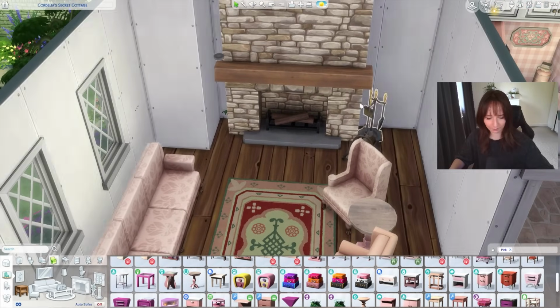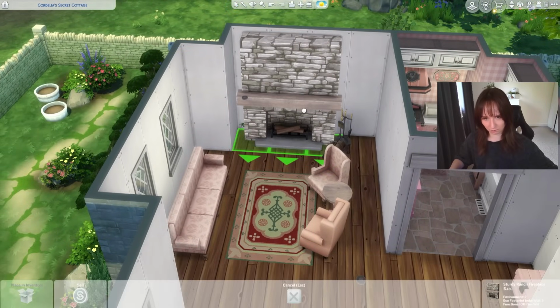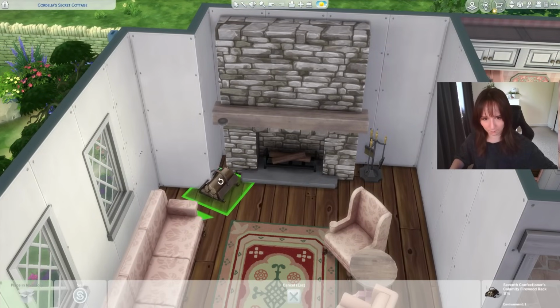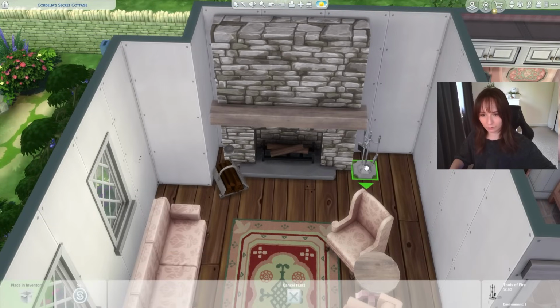Oh, that's adorable. Can we get a pink fireplace? I know that's a lot to ask for. Maybe I'll make it that kind of swatch. It feels like it would suit a bit better. We're going to have some logs for the fire next to this. And obviously your little tools over here as well.